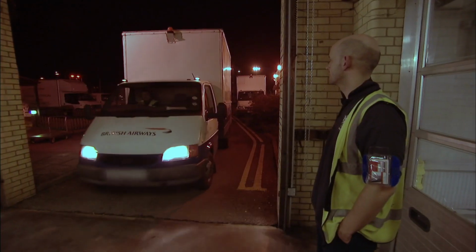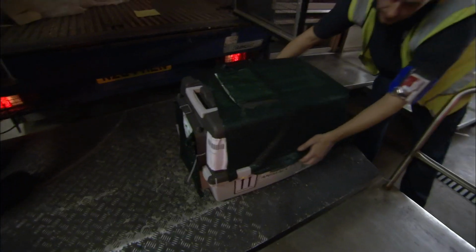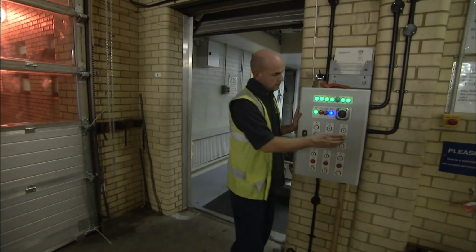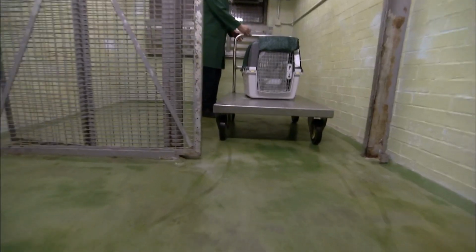At Heathrow Airport's Animal Reception Centre, another exotic animal has arrived en route to a UK zoo. It's an extremely rare bamboo lemur and a real treat for Supervisor Stewart. They're quite rare lemurs. These are only found in bamboo forests in Madagascar, and obviously, like everywhere in Madagascar, the forests are being destroyed. So these are actually quite rare. Stewart can't take any risks with the lemur's health or his own. A mask will protect them both from the transfer of viruses.